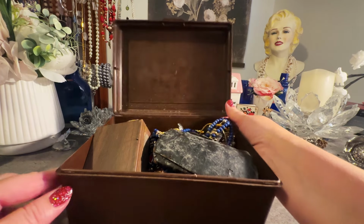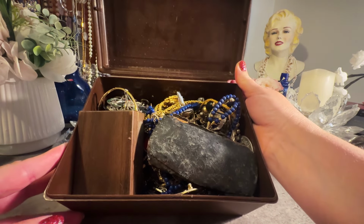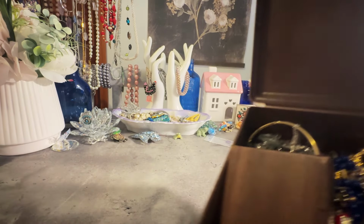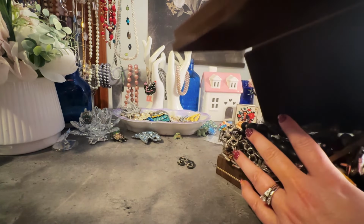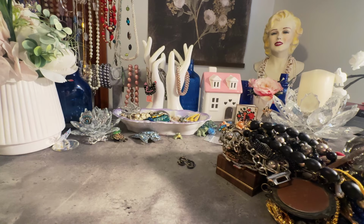Oh my goodness. Here's a treasure box full that I got at the flea market. Oh, so exciting. I'm going to dump it out. Ooh, look at all the loot. Yay. I'm not sure what's in here. Whatever I thought was valuable, I threw in the box, or I thought I could sell on eBay.